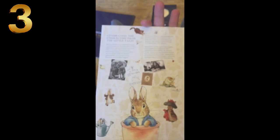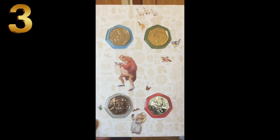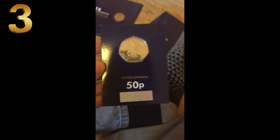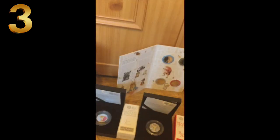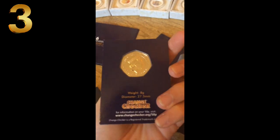Pause the video to read all that. Then I've got, these are all brilliant uncirculated again, 2017, all the Beatrix Potters. And then I've got a spare Peter Rabbit in the change checker. These are what all of them came in, the 2017 and 2016, so I just ripped them out and put them in the album because I thought it looked nicer than in these little things, and then I had this as a spare.